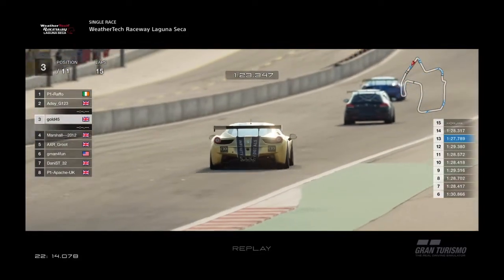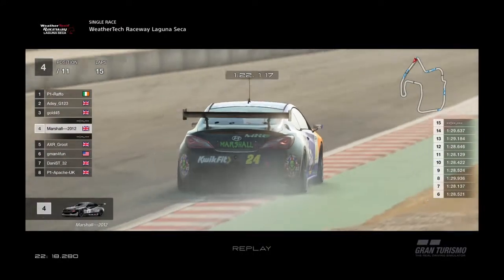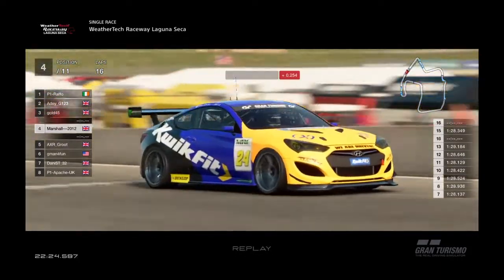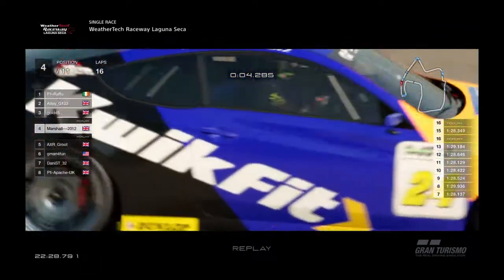Gold is right there on the start-finish straight. He's in 3rd place. Marshall still in his teammate. He's pulling away a little bit now from his teammate as we head down to the start-finish straight. That gap is coming down. It's coming closer. So can he get it done?